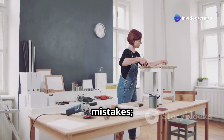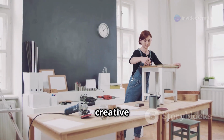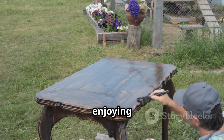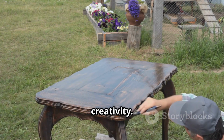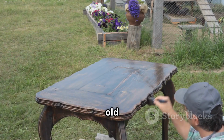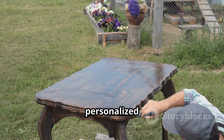Don't be afraid to make mistakes. They often lead to the most creative discoveries. Upcycling is not just about the end result. It's about enjoying the journey and expressing your creativity. So gather your materials and let's get started on transforming your old furniture into stunning, personalized pieces.